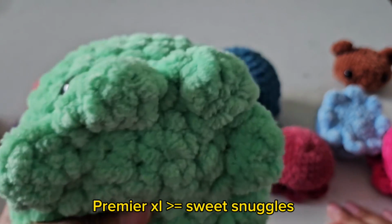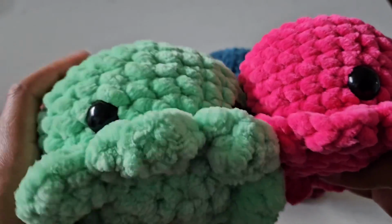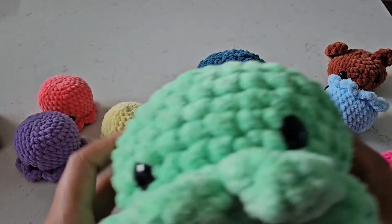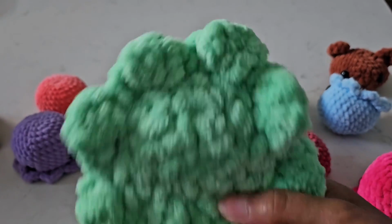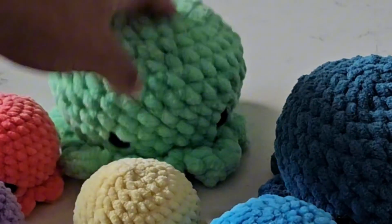Honestly, I'm going to group this with this one. These are very similar. They both shed a lot and they're bigger than the other yarns, but this one's bigger than this one, obviously. If this one did not shed a lot, I would use it mainly for the bigger plushies that I want to make, but yeah, it sheds too much, so I don't really like using it. Probably won't buy any more of this.